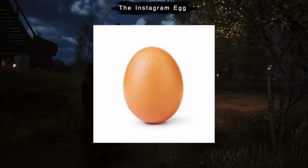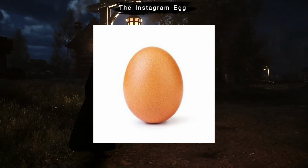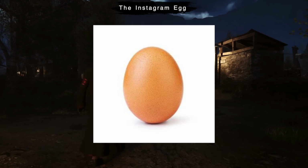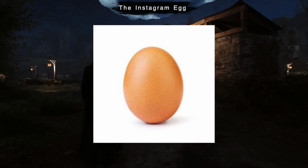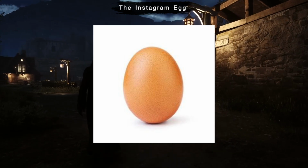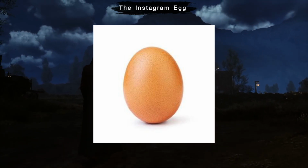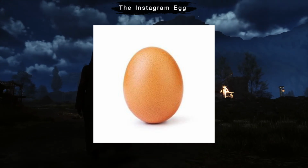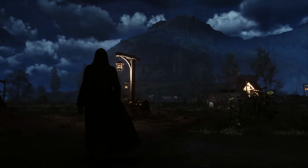The Instagram egg. The Instagram egg is a seemingly simple image of an egg that holds the record for being the most liked photo on Instagram, and indeed any media platform in history. Posted by the account @WorldRecordEgg, the photo aimed to break the record for the most liked post on Instagram and succeeded spectacularly. Beyond just setting a record, the campaign also sought to raise awareness about mental health issues.